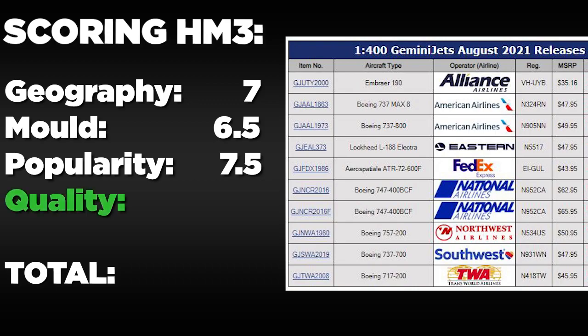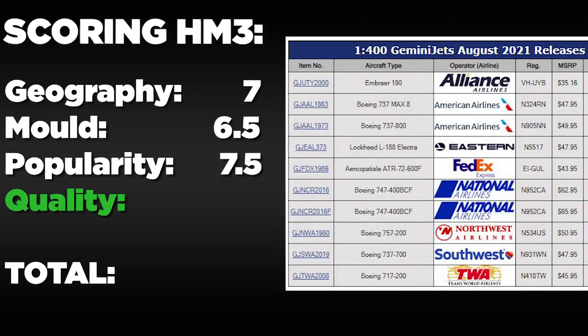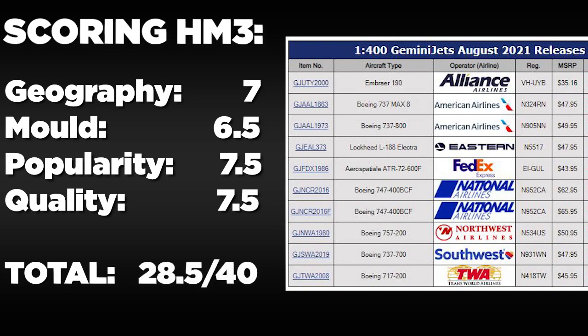Most of the other models were worrisome in reference to the quality for this release, however, it didn't turn out as bad as one would have expected. Most of the models came in pretty good condition, minus the American Airlines Boeing 737 Astrojet livery, although NG models released suffered from similar faults. Nevertheless, the rest of the models fared okay and will earn 7.5 points in this category. That leaves this release with 28.5 out of a possible 40 points.